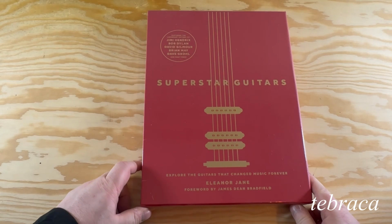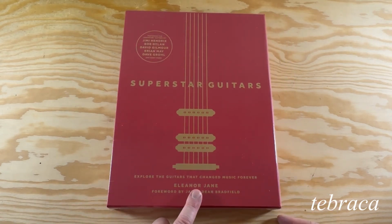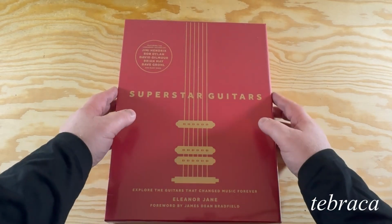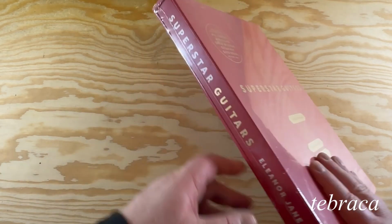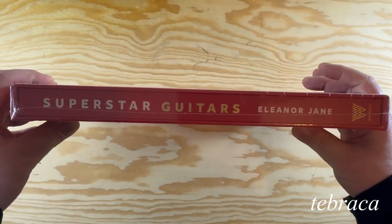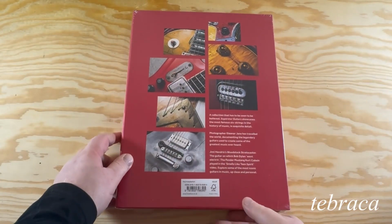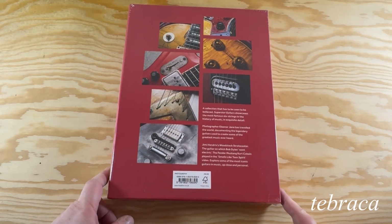It's this rather beautiful book called Superstar Guitars by Eleanor Jane, with a foreword by James Dean Bradfield of the Manic Street Preachers. It's a big book, about 35 centimeters by 25 centimeters, and it's in a slipcase. It has a cover price of £50, but it was a fair bit cheaper than that on Amazon.